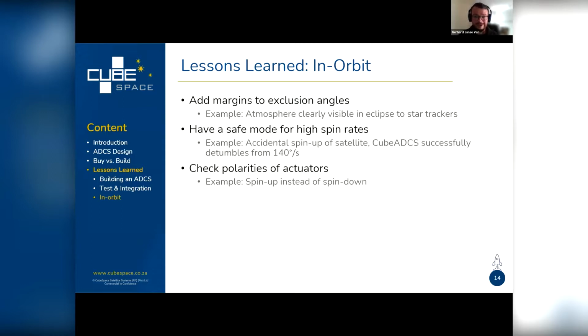It's very necessary to have a safe mode, especially for high spin rates. We've seen multiple cases of satellites being accidentally spun up, either by an operator error or accidentally firing a thruster, and having an ADCS with a safe mode capable of detumbling from very high rates could be mission saving. So take that into account.